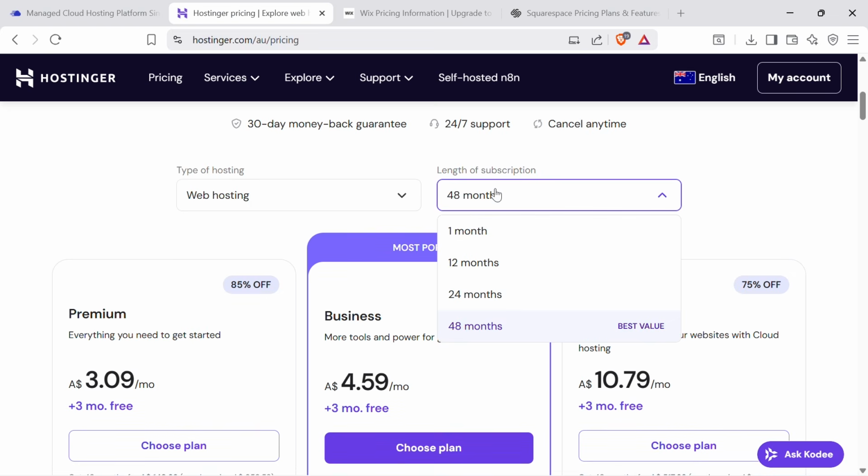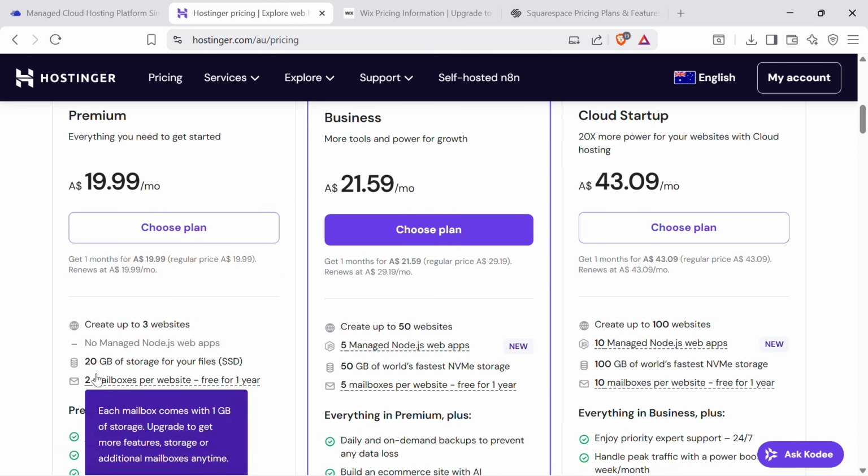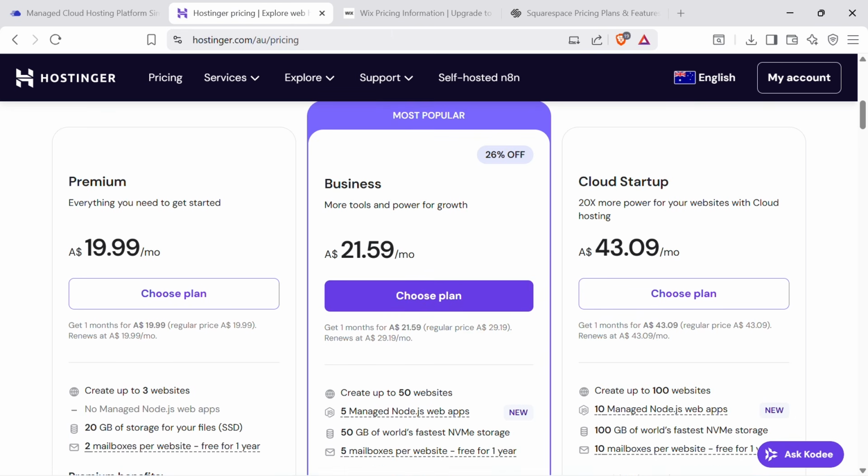If you actually change it so you only want to pay them per month, it's already $21 for their basic one. For their business one or their basic one, it's already $20 a month. And it's still honestly kind of basic in what you can do. You can only create up to 3 websites on it. This one says you can create up to 50, but that's the pricing they're at there.